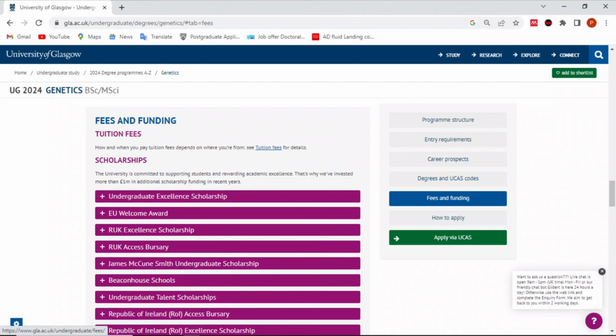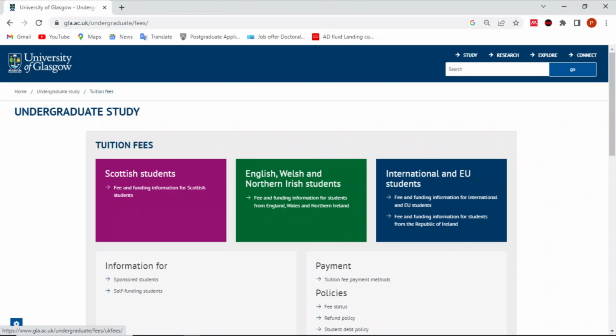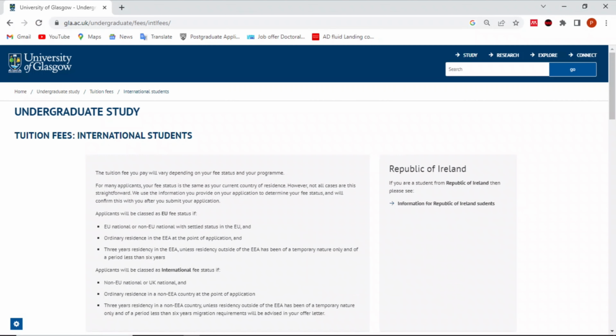You would see that tuition fee depends on where you're from. So you click tuition fees for details. Here you choose the most relevant one: Scottish students, English students, and international students and EU students. So I would click that one because that is relevant to me.